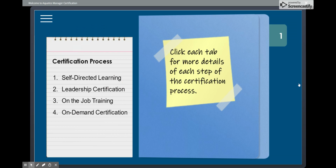Here are the four components for certification. Click on each tab for more details on each component.